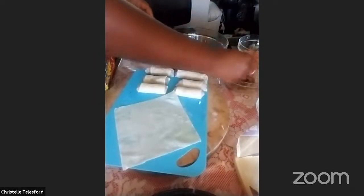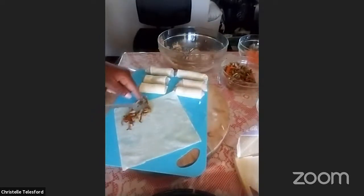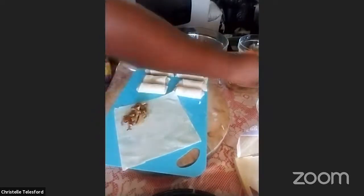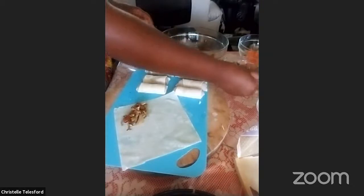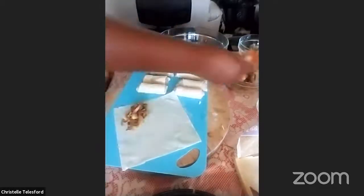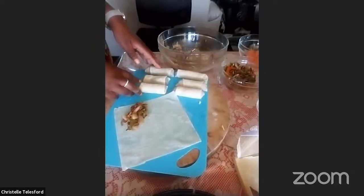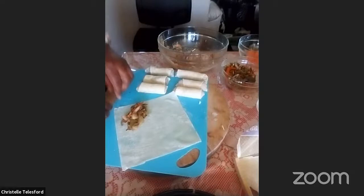Mm-hmm. Yep. And one of the things that the family does in the movie is that they make dumplings. So you know how we made those dumplings the other week ago? But they do it as a family. And so actually, just like with the dumplings, you can freeze these. So a lot of times in families, they'll make them and freeze them.